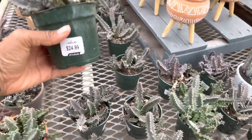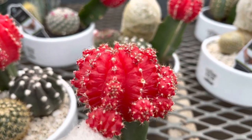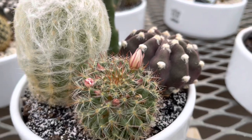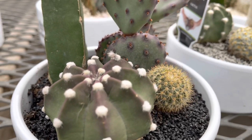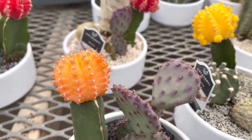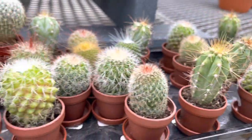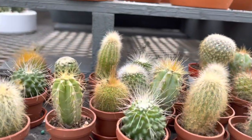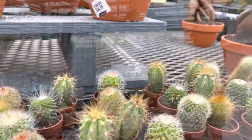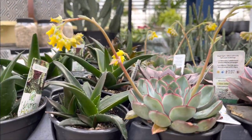This one's a lifesaver cactus, or the Hornby Zebrina. It's priced at $25. The cactus arrangements are priced at $40. And check out these mini cactus, they're priced at only $5. Their 4-inch succulents are priced at $8, but they also have succulents in a 3-inch pot for only $6.